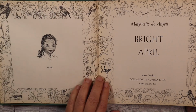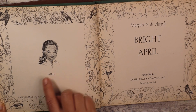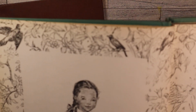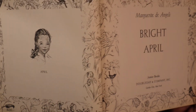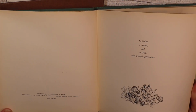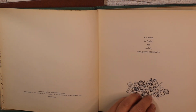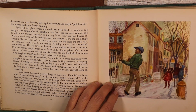Now I'm hoping this one, oh yes, look at this. Oh, this little girl named April. Look at the border here with the birds and the flowers. My birthday's in April, so I was really hoping that this would be a beautiful spring book with birds and animals. This might be the one I read first. Oh, copyright 1946, first edition. So yeah, maybe that date in the front was 1946.